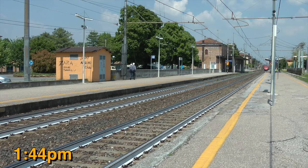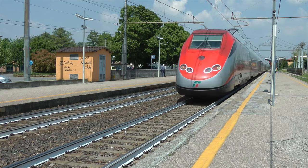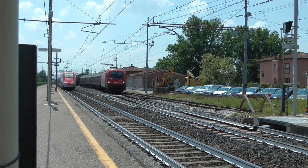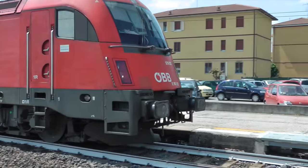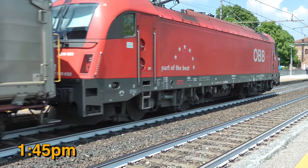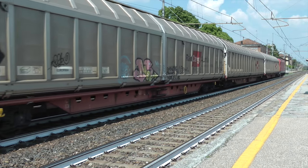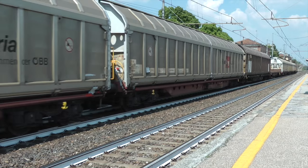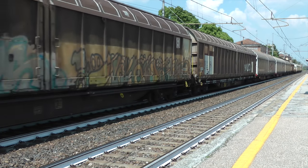At 1:44 p.m., a southbound Frecciarossa passes the point that the northbound Venice Regional had just cleared. And finally, at 1:45 p.m., the northbound Austrian freight train has entered the main line number 1 to head north behind the Venice regional train. In Europe, they do keep their trains moving.